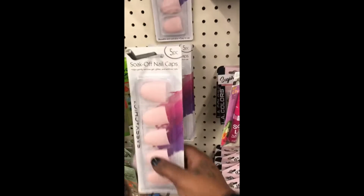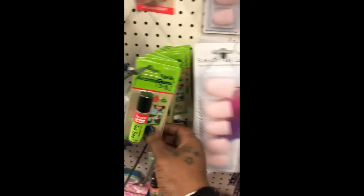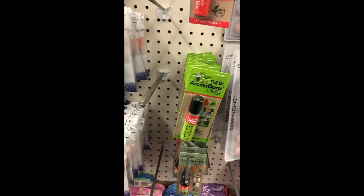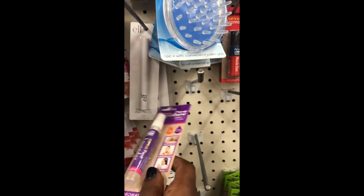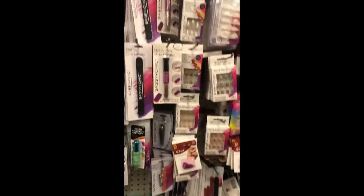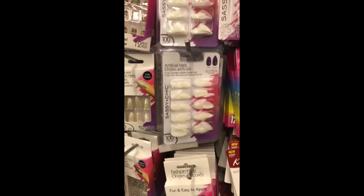They do have these. If you guys haven't got these yet, make sure to get them. I need some of this. Wax pencils. These are good for your eyebrows, y'all. I love this wax pencil. When I get my eyebrows done, those are perfect. Yeah, nothing new. Same old stuff.